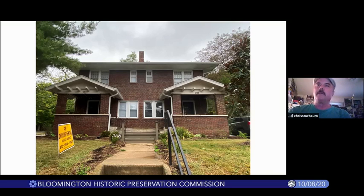So I would recommend not true divided lights, but if we're going to let them be replaced, those same divided lights. But I think our directive really is not to let them be replaced, but have them be restored. And that's my position.